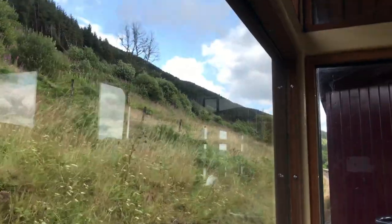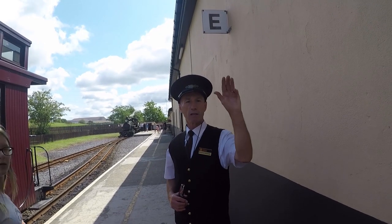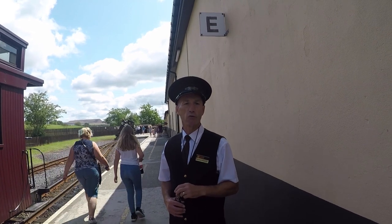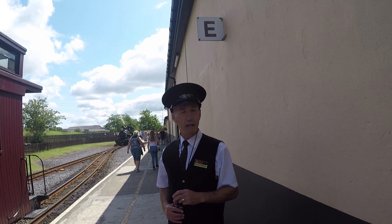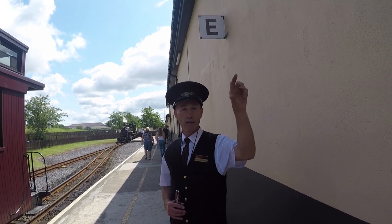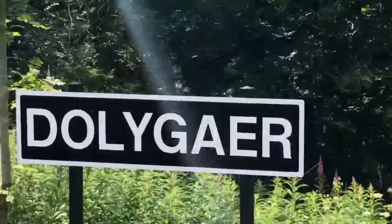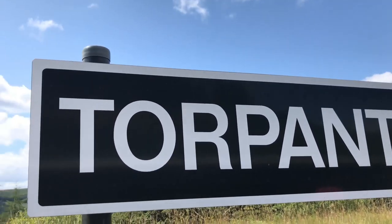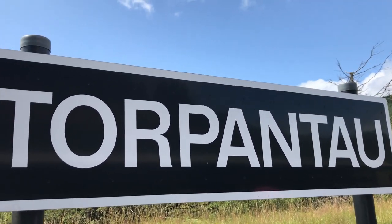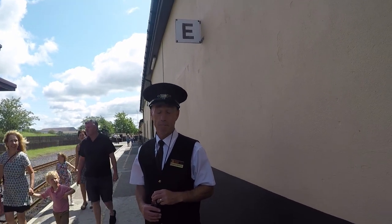Structures, yeah. So as I say, it opened up in June 1980 and only went as far as the first station, which is just over a mile and a half from here. And about 1988 they extended it to just short of the next station, which is called Dolygaer. And then finally the extension up to Torpantau, which is the highest point, just over 1300 feet above sea level, opened up in April 2014. So as late as that?